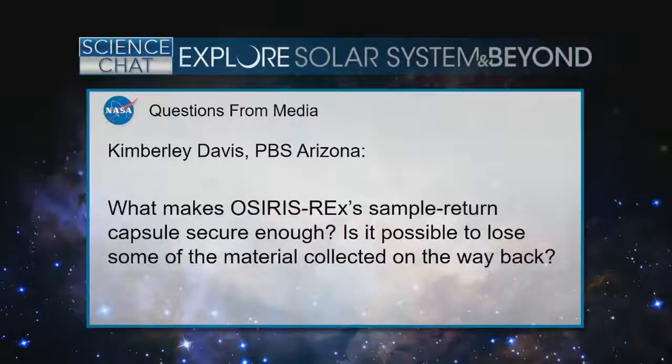From Kimberly Davis in Arizona, PBS: What makes OSIRIS-REx sample return capsule secure enough? Ooh, okay. Getting into that planetary protection type thing. Is it possible to lose some of the material collected on the way back?